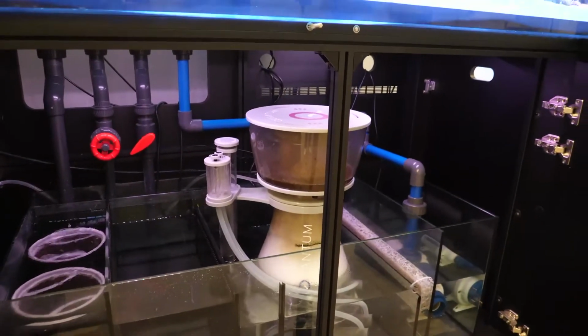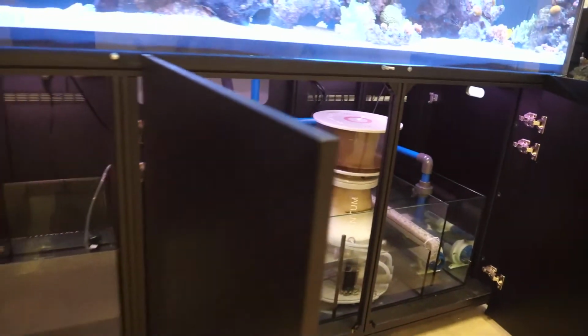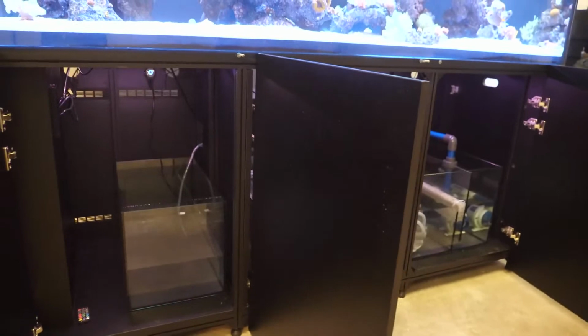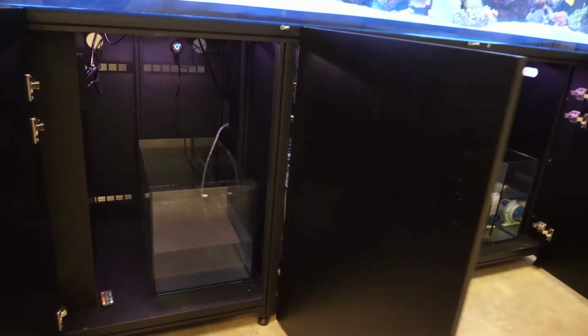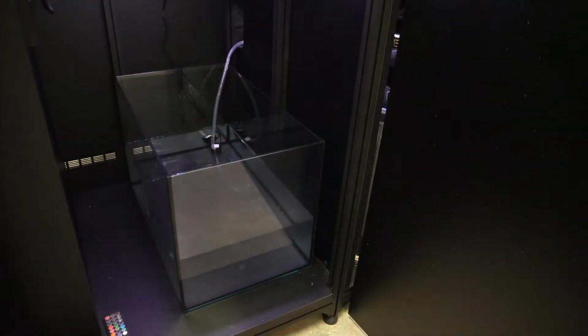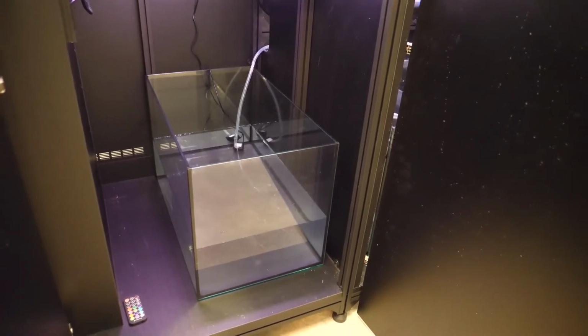Big ATO reservoir off on the left side. For me, that's a must-have. When we first started designing water boxes, I was like, we got to have big ATO chambers. Hate popping off. Put an electronic ATO in there. It's going to save you a lot of time. It's going to keep your system much more stable as well.